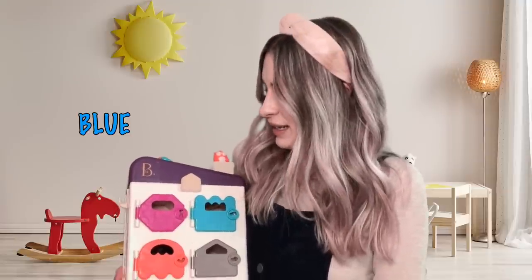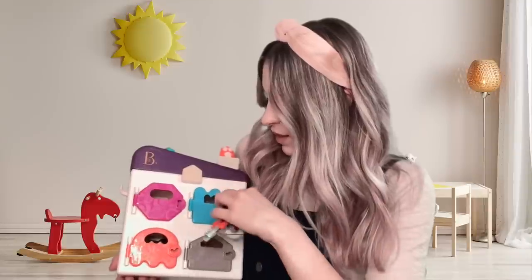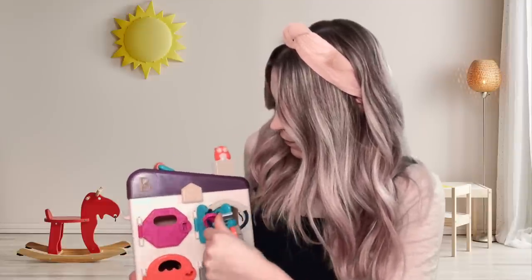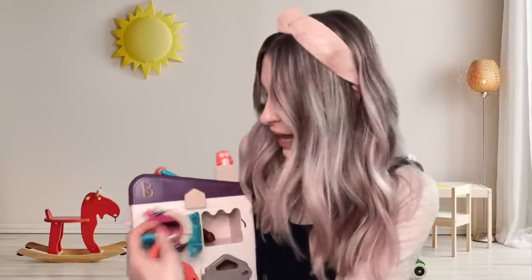What color is this door? It's blue, so we have to open it with the blue key. Open the blue door. Wait, I don't see a pet in there. What is that? What is this? It's a dog bone.